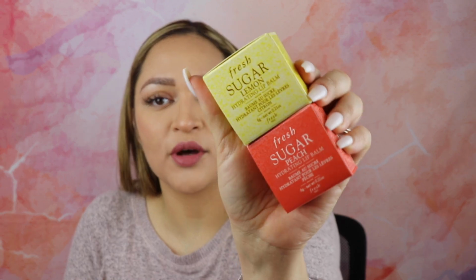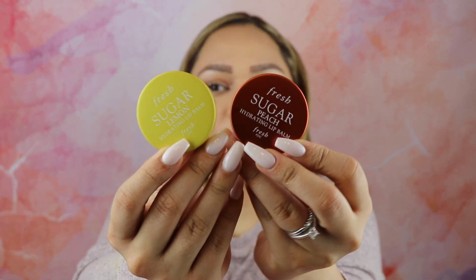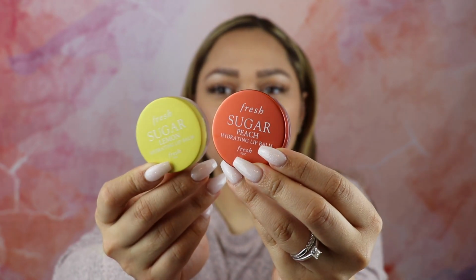Here it is. It's a sugar lemon hydrating lip balm and the other one is a Fresh sugar peach hydrating lip balm. And I heard so many good things about this brand. I'm very happy that they sent me this. I'll be using another one from another brand, but I'm definitely happy to try this one. So let's see how they look. This is the component and look how pretty this is. This is so cute. I'm very grateful that Fresh decided to send me this.